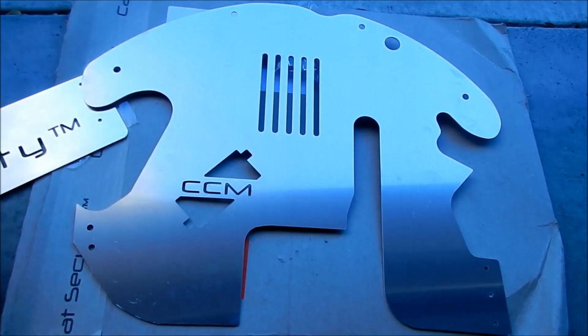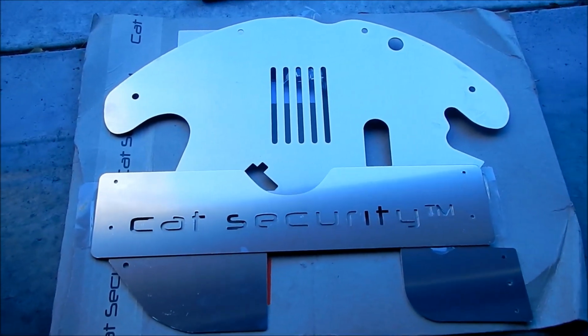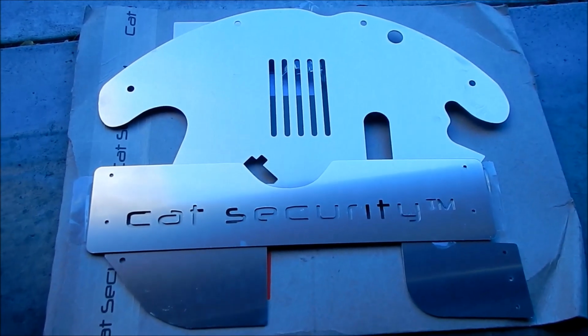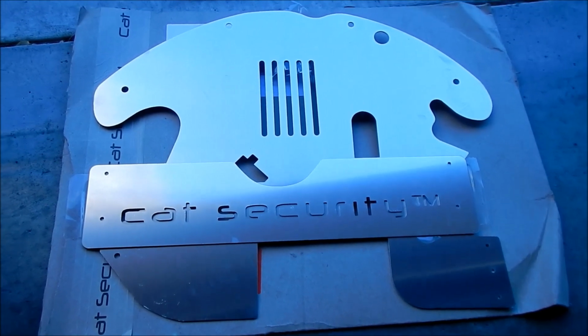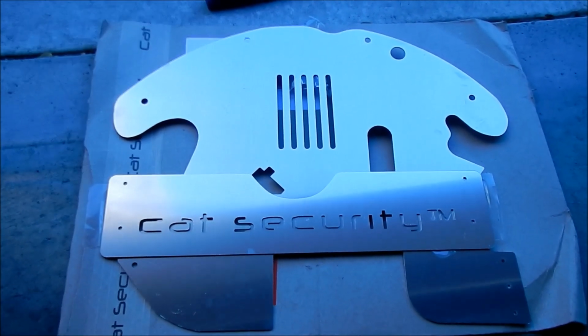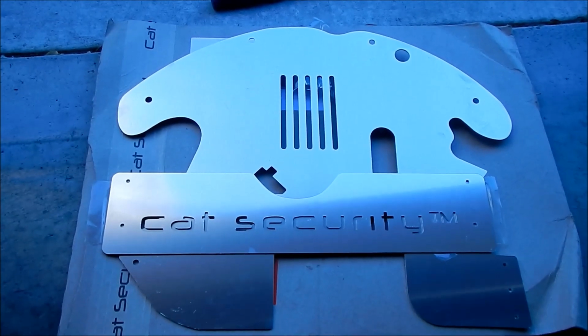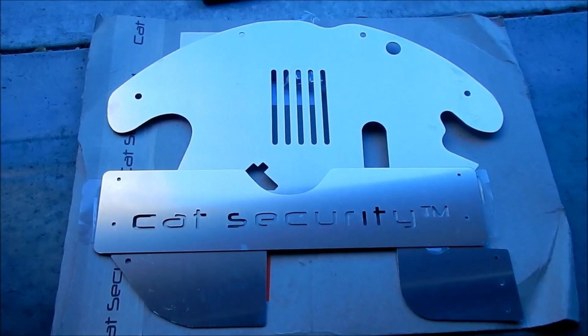Okay, so one thing I'm kind of disappointed in is that this does not come with any kind of instruction manual at all. But I do know if you go on their website, you can download it. So I will put a link to the instructions in the video description below. All right, so let me go get that manual so we can take a look at it real quick before we start this.